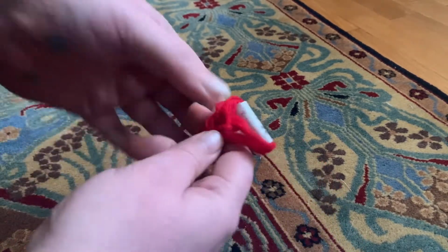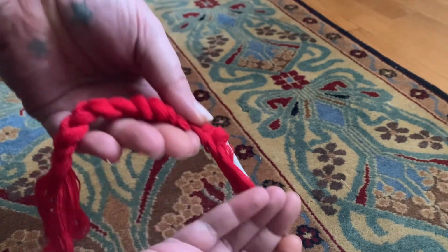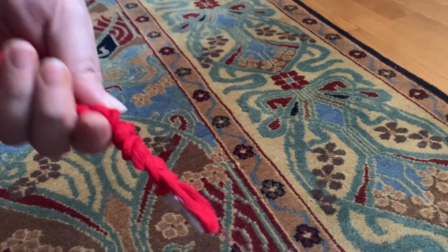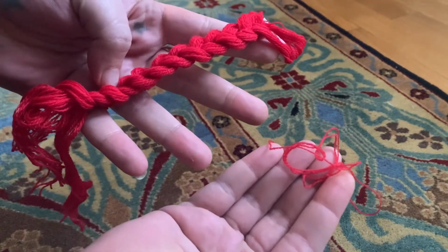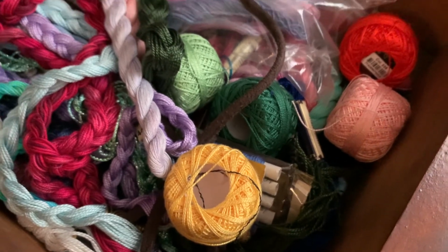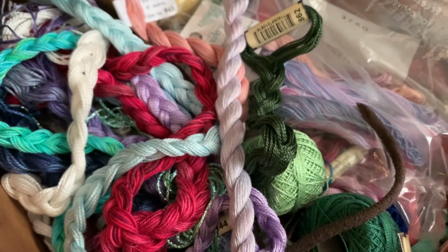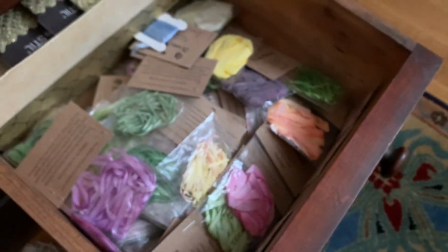To take out a thread, hook it over your finger by the paper sleeve and pull, very carefully, until it dislodges from the braid. Then you have 1 thread to use and no tangles or knots or any of that annoyance. Alright, that's the pearls. In the drawer below we have silk ribbon, for silk ribbon embroidery.